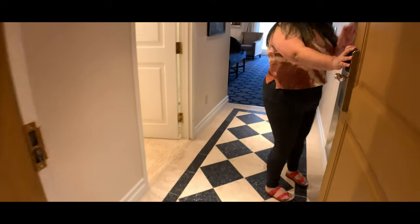Hey guys, we are staying two nights at the Bellagio that we were able to redeem through the My Vegas Slots app. Let's go check out the room. The grand entryway. And let's start off with the restroom.